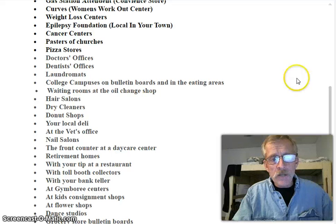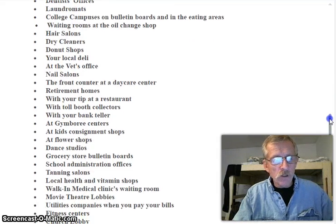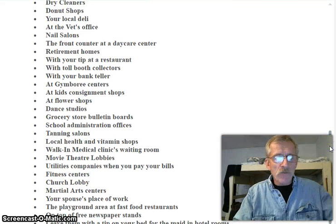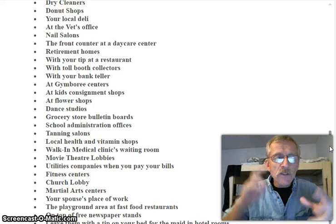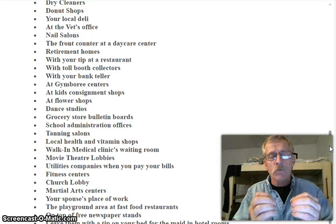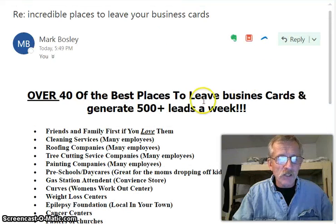But let me scroll on down here so you guys can get a look at the entire list right here, so that you can look and see for yourself some of the places that you may want to check out. Okay, that's about 40 places: dance studios, fitness centers, church, martial arts centers. That just gives you an idea of some of the places in your community that you can go to and talk to people. Okay, guys, that's how you generate 500 plus leads a week.